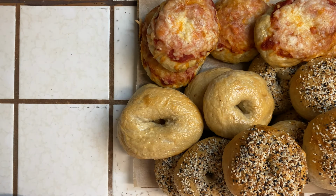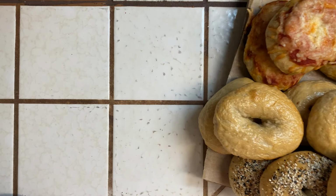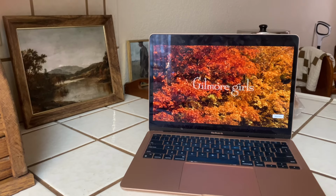Here is me attempting to not drop all of those bagels. I've done stuff like that many times before, and I didn't drop them this time, so that was good.